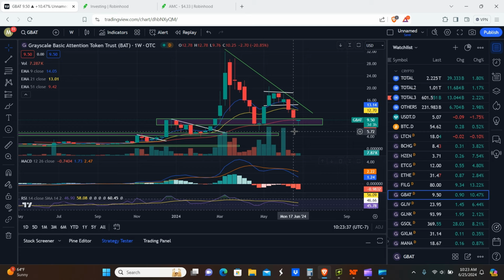So GBAT, we're getting another hammer candle bounce off of support. That's always a good sign. But again, there's a lot of resistance to get through. We still got to get through these EMAs and this trend line. But in terms of ideal entries, if you're looking to anticipate the move, this would be, in my opinion, the perfect situation to get in. A previous resistance here, and then we got a breakout, retested as support, and now we're retesting again as support. This could also be a double bottom.